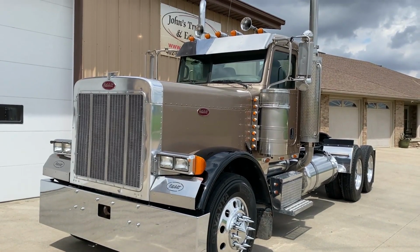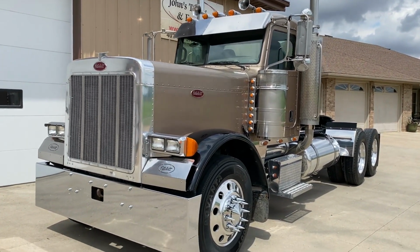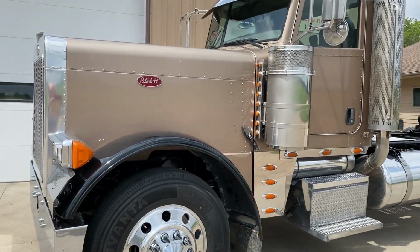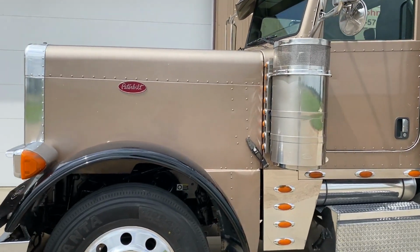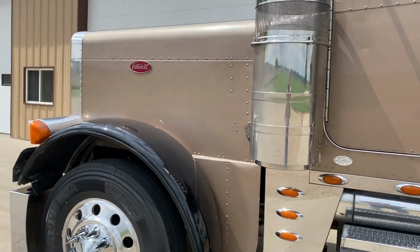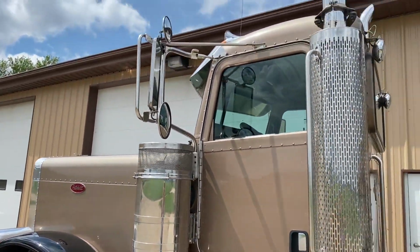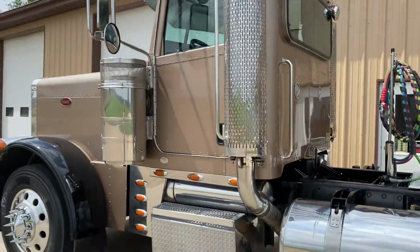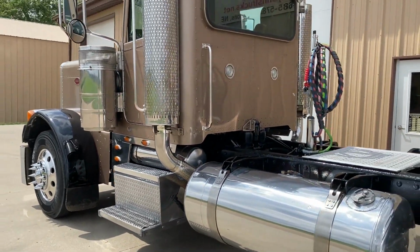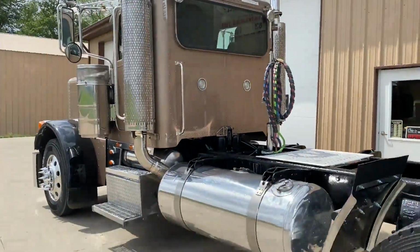Today it's a 2007 Peterbilt 379 extended hood. C15 Cat. Got a Cat Platinum Overhaul. 175,000 miles on that overhaul. It's got an 18-speed transmission. Rebuild on the transmission. About 180,000 miles on that.